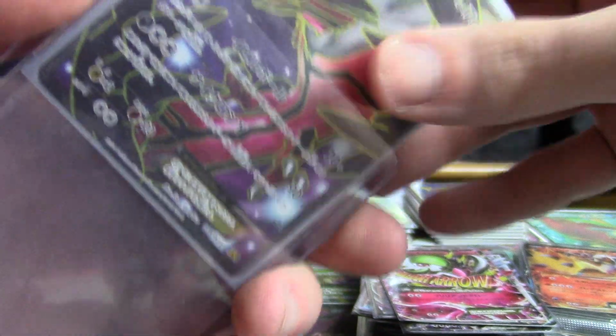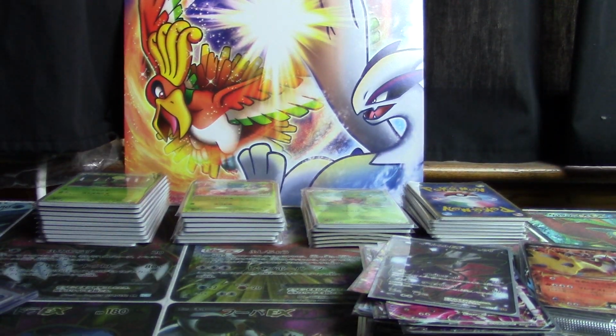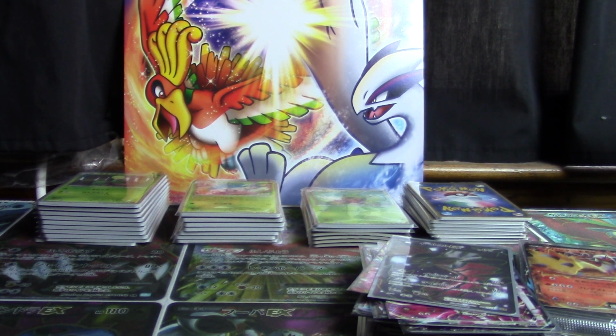So for the last few remaining top loaders, I'm going to be taking them out of the top loaders to show off without you seeing the cases, because I like to have the power of the reveal on my side. So I think I've got some pretty awesome stuff to show you.